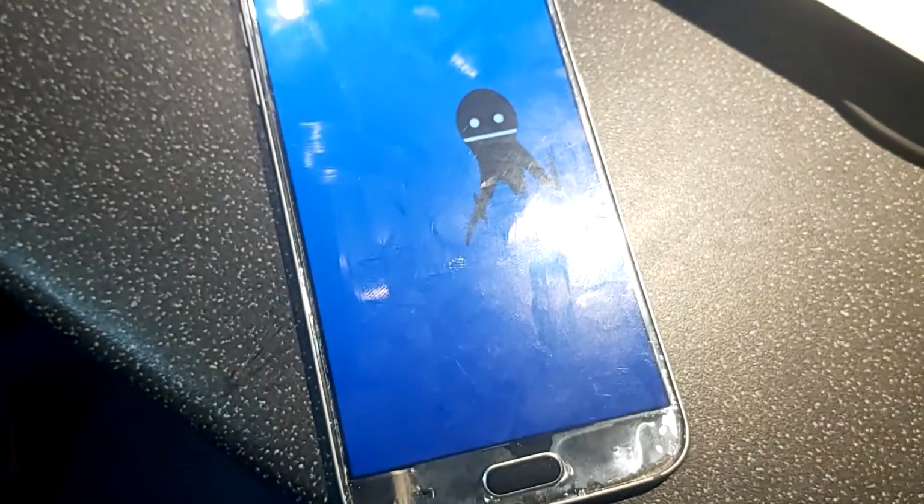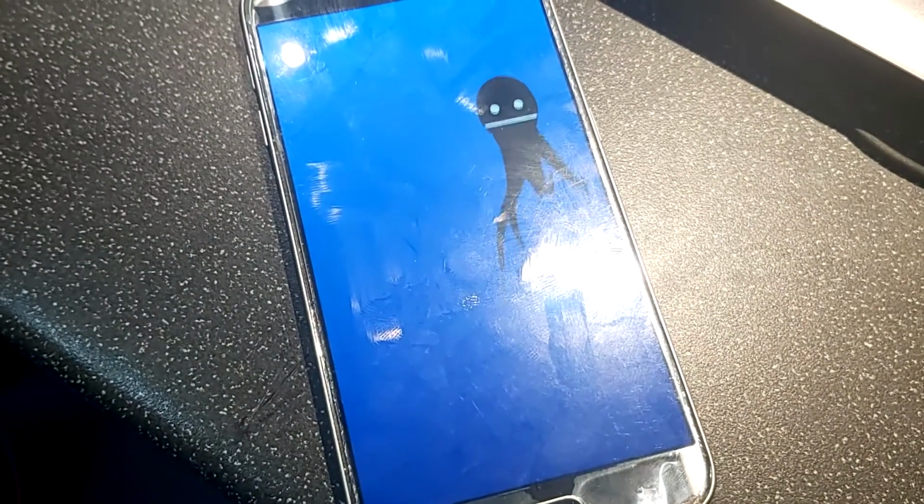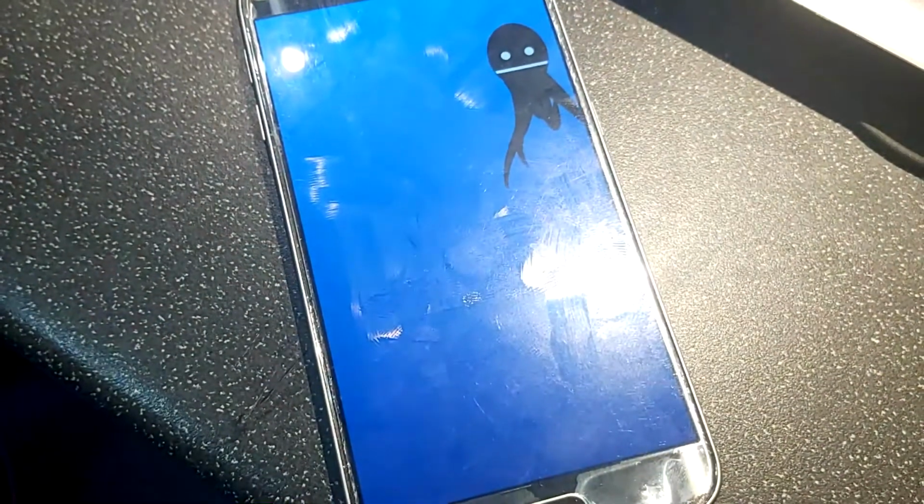The camera on the Galaxy S6 is still perfectly usable today. I even use this phone for some of my streams over on Twitch.